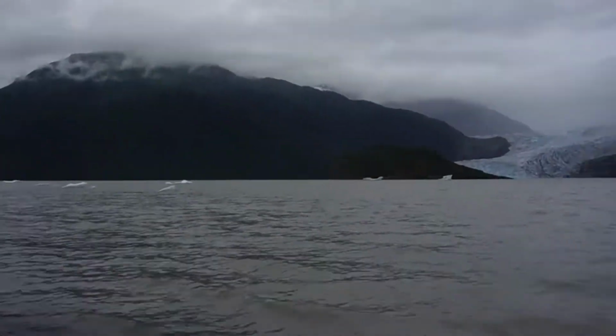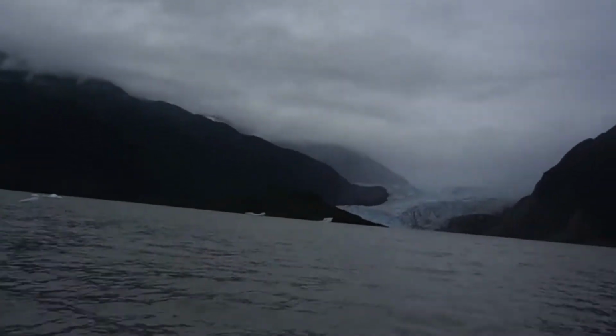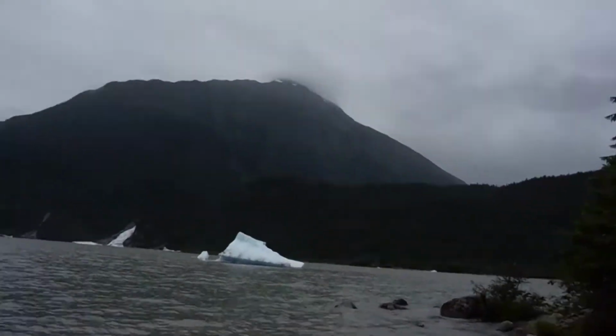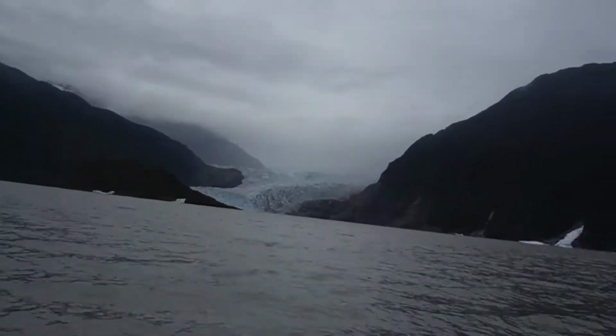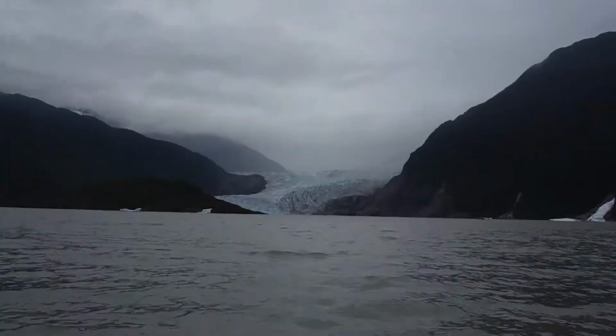Wow. What a beautiful place. Now this never freezes. The lake does. Yeah. It does in the winter? Yes, this is not sea, this is fresh water. Oh. It becomes our ice skating rink, our cross-country ski trail.